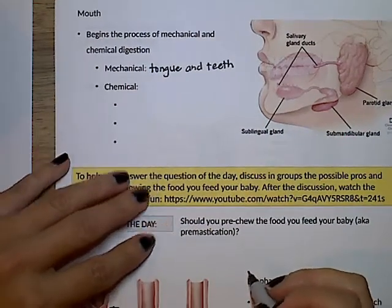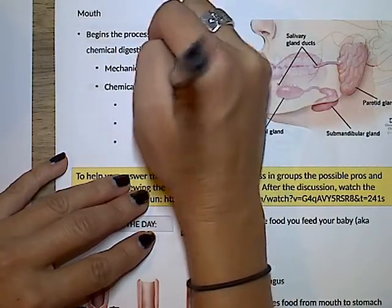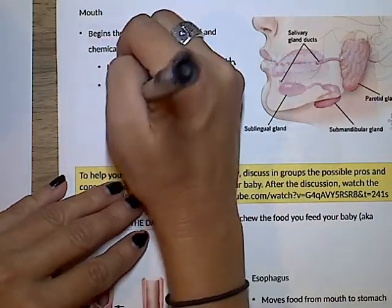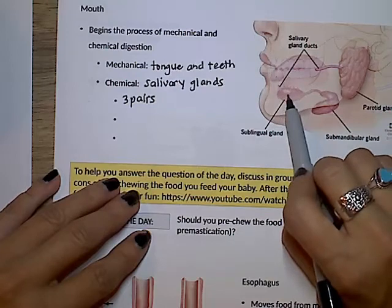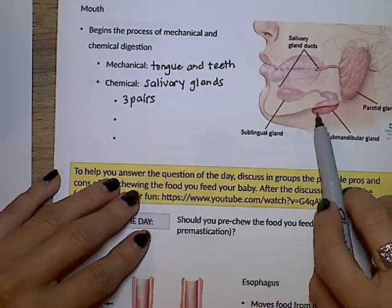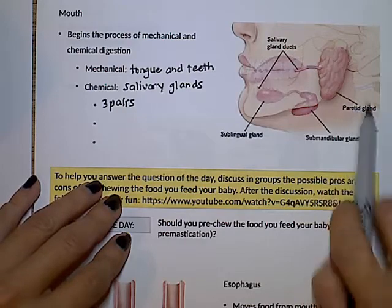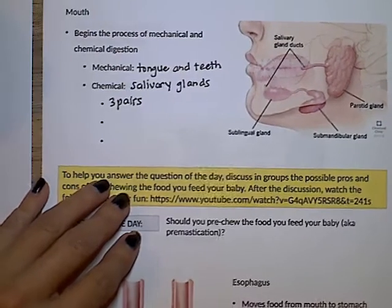And there is some chemical digestion that occurs in your mouth. So you have the salivary glands, which make saliva, and you have 3 pairs. On each side, you've got the sublingual gland. Remember, sub means below. Lingual means tongue, so that's the one below the tongue. You've got the submandibular gland, just below the mandible. Makes sense. And the parotid, I honestly don't know where that word comes from, but the parotid gland, and then you've got those salivary gland ducts, so the saliva can get into your mouth.